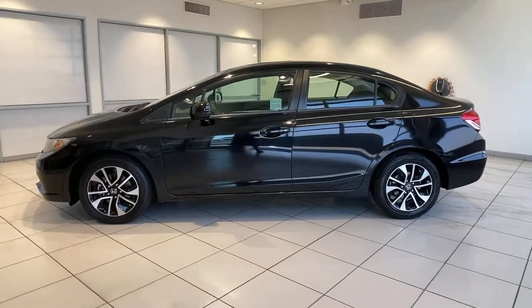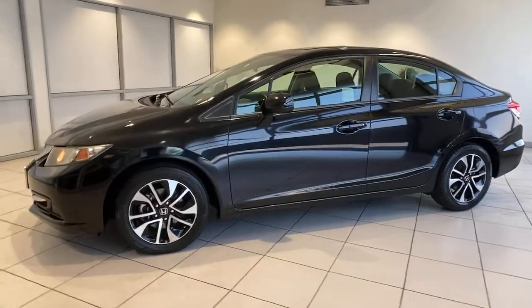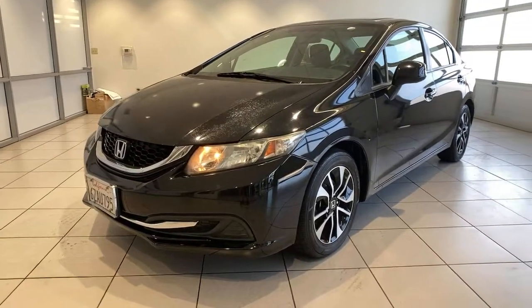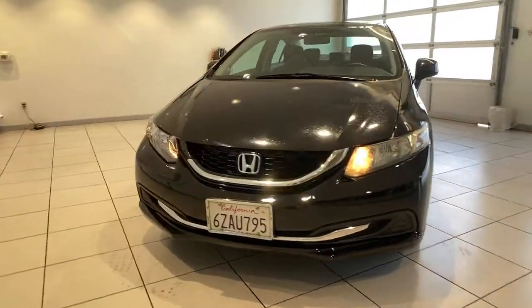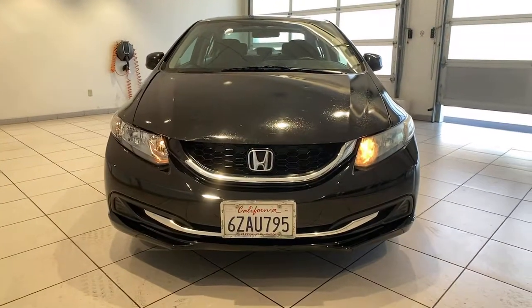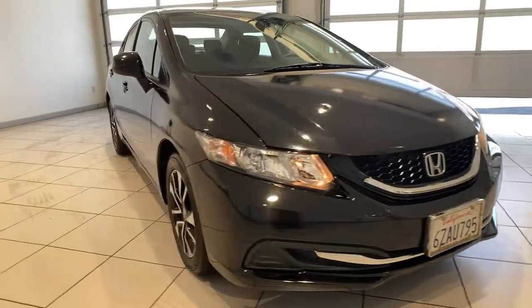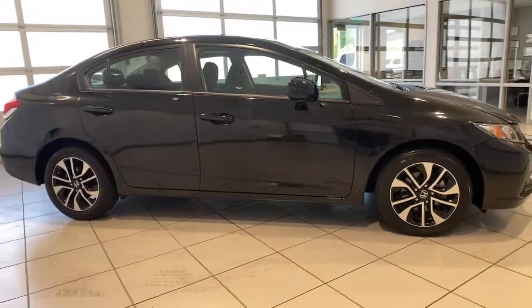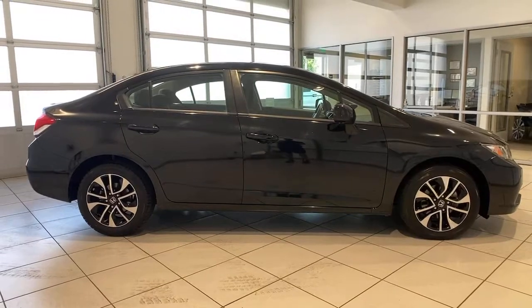Picture yourself in the 2013 Honda Civic. This vehicle is an outstanding buy with fewer than 110,000 miles on the odometer. You'll fall in love with the Civic sedan, the practical compact that delivers smooth, responsive, powerful performance, advanced safety technology, refined looks, and industry-leading efficiency.